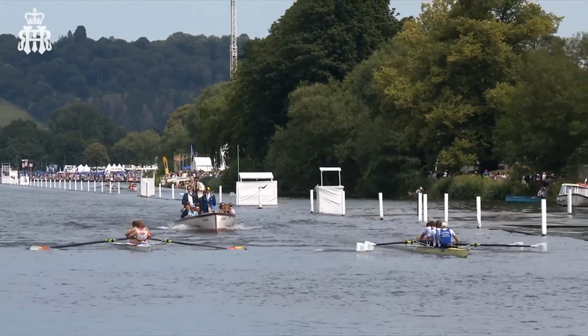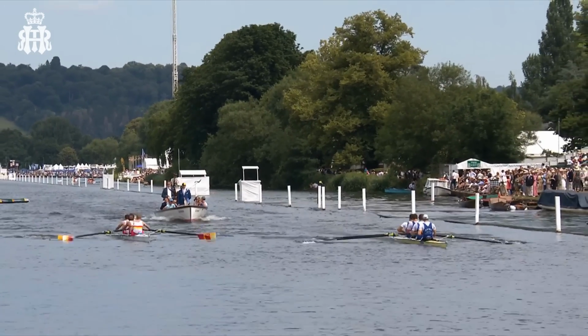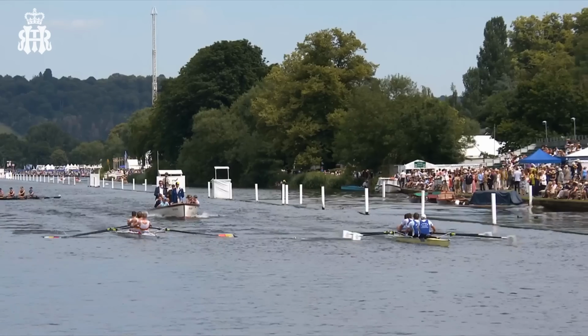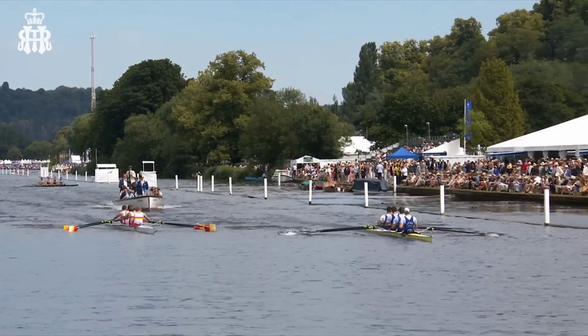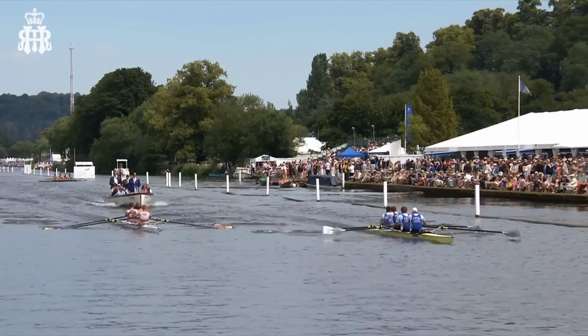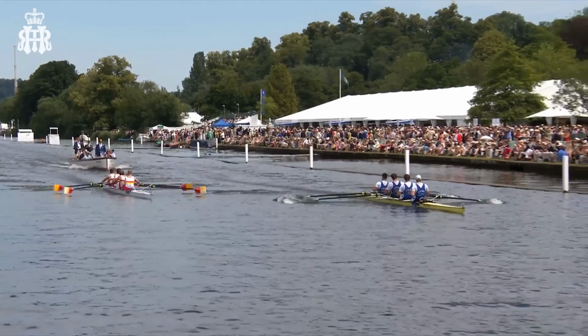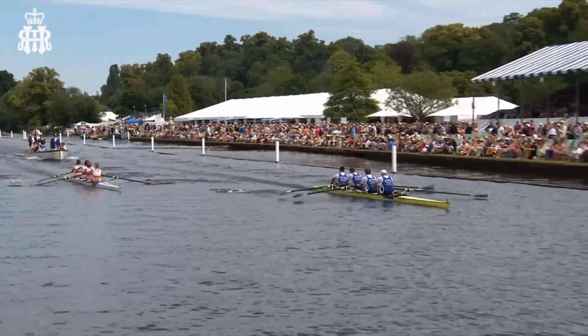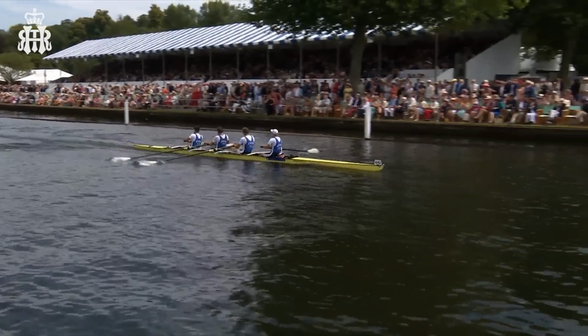Scullers might get a little bit of home crowd advantage. Can they change gears and move up to this Bayer Leverkusen crew, who I think have just got the lead right now? Well, Scullers went for it early. It looked to me like Bayer Leverkusen slightly held their nerve, slightly held off that push that Scullers made early. Now Bayer Leverkusen look like, all of a sudden, just in the last few strokes, they're kind of putting the hammer down, taking the rate up, still looking long and strong, coming towards this camera on the progress board.